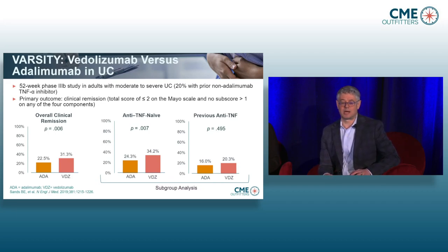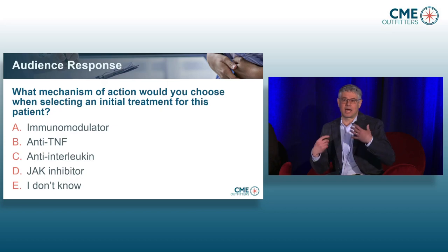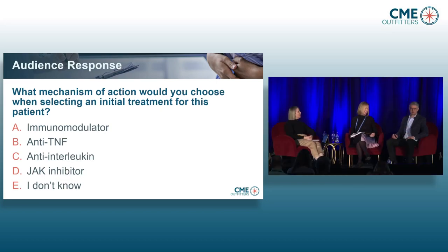as compared to adalimumab. But importantly, and this comes back to our prior conversation about prior exposure to anti-TNF therapy, that difference between adalimumab and vedolizumab, that superiority, so to speak, of vedolizumab really was apparent in the patients who were anti-TNF naive. And those with prior anti-TNF exposure, that difference really went away. And so, again, how can we or should we be thinking about that kind of positioning in patients with prior anti-TNF exposure? So let me hand it back to Sarah for continuing with our case.